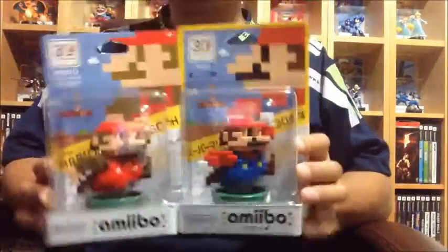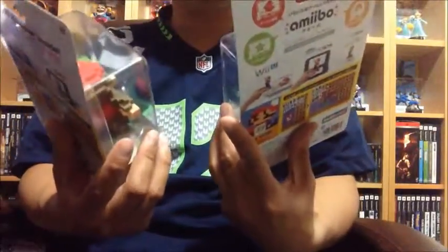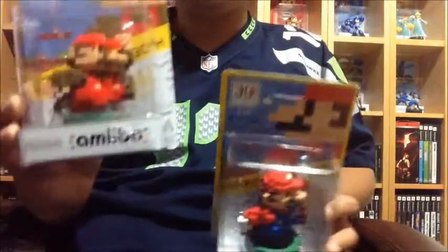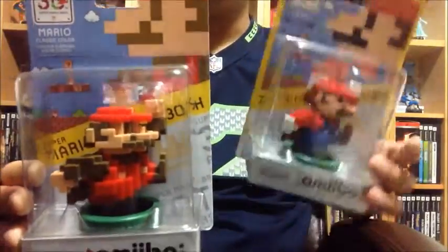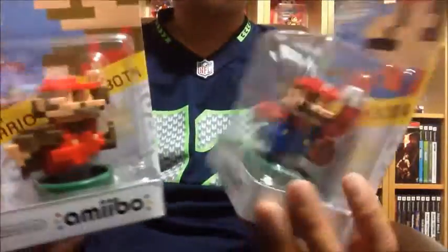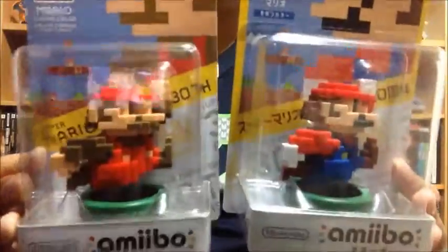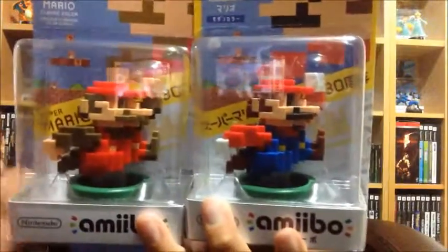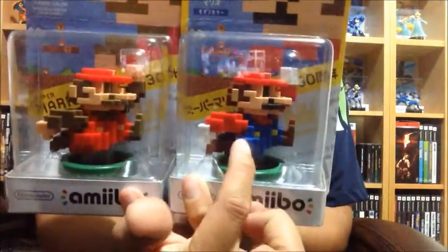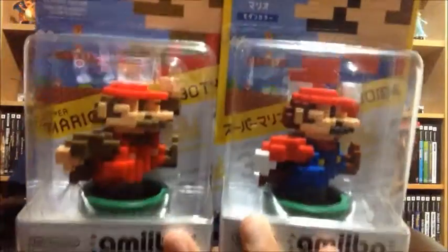Alright, and then we have the 2 versions of the 8-bit Mario, the 30th anniversary one. I managed to order this one on Amazon, and this one I just pre-ordered at GameStop. So there you go, I have both of them. No need to search around, very easy, and very excited to get these 2. These are actually 2 that I really wanted for this wave. Check those out. As you can see the difference, one of them is the classic Mario. This one is the modern one, where you can see he's blue and wearing red here. So that's pretty cool to add to the collection.